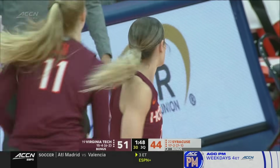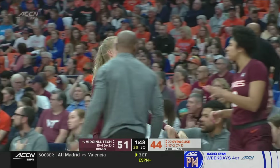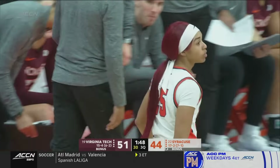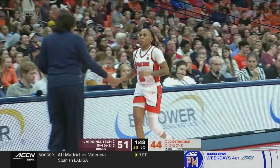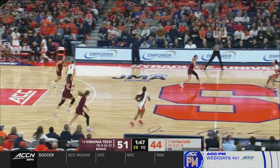Harley Wenzel back into the game for Matilda Ekh, who will get a rest. Ekh has had a great game with 14 points. Made 4 threes in this game for Virginia Tech as well. What's interesting in this game, we talked about the leading scorers off the top of the show.